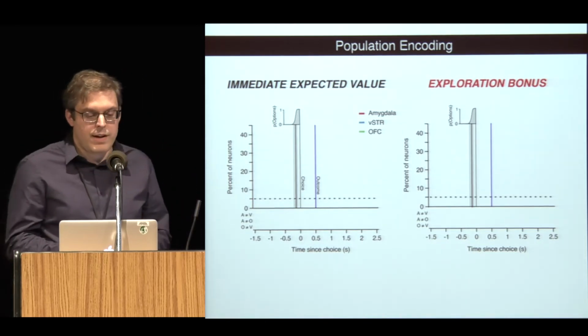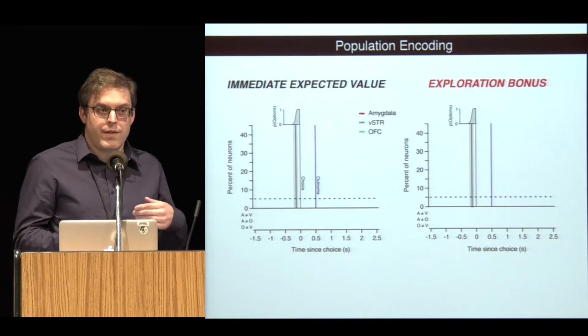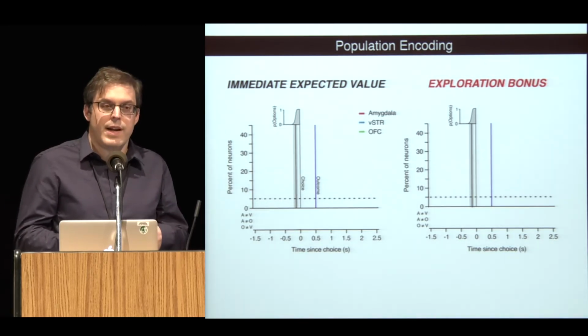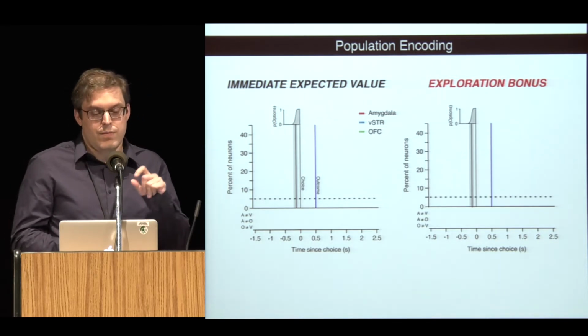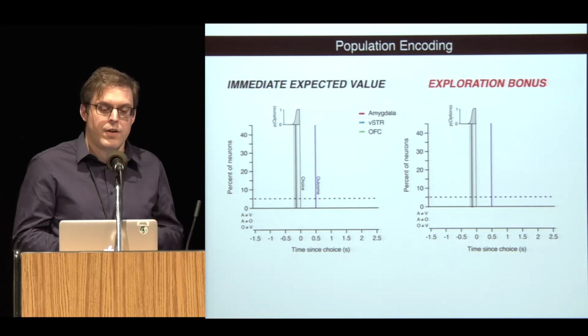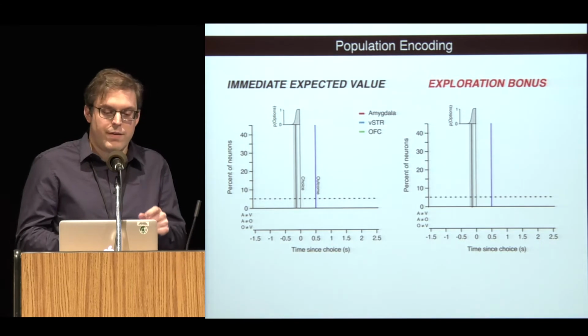So what I'm going to plot here now is the fraction of neurons in the population of the cells we recorded from each of these three areas, the amygdala, the ventral striatum, and the orbital frontal cortex, aligned to when the animal made his choice, with the blue line indicating the trial outcome. And then what I'm plotting here in terms of these probability distributions is effectively where the trial onset occurs, which is determined by the animal's reaction time. So the gray bar is effectively a 95% confidence interval where the options were presented.